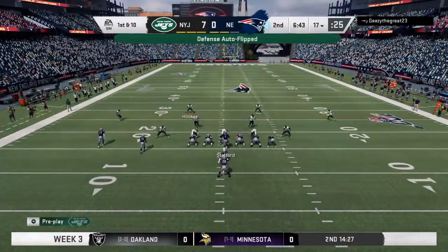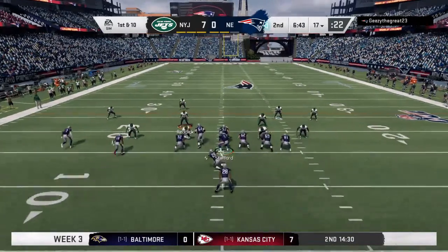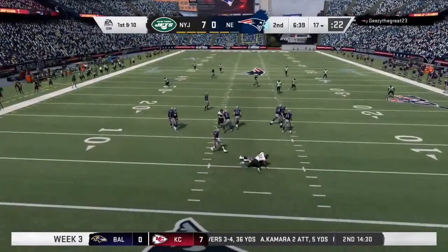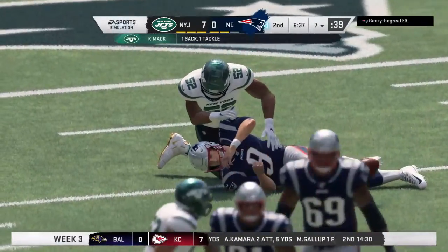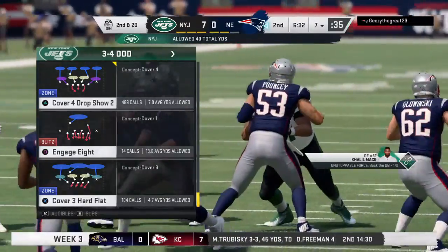New England with a first down as they begin the drive. They had the interception last time. It led to the opening touchdown. So now 7-0 to score as they start 1st and 10. And he's going to be brought down back at his own 6-yard line. That's sacked by Khalil Mack.